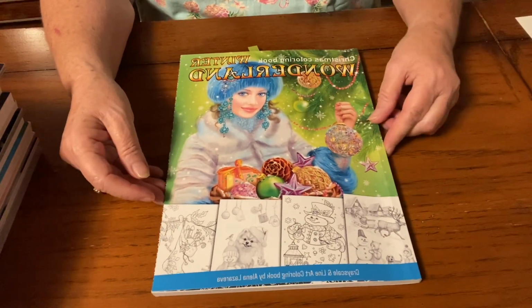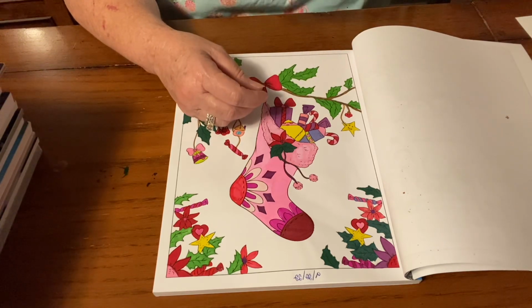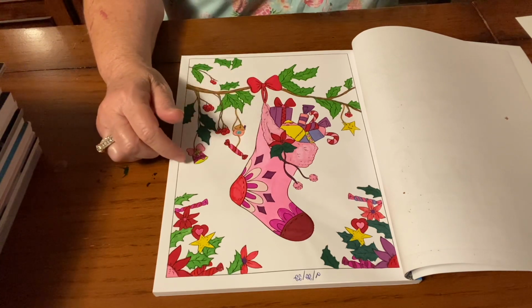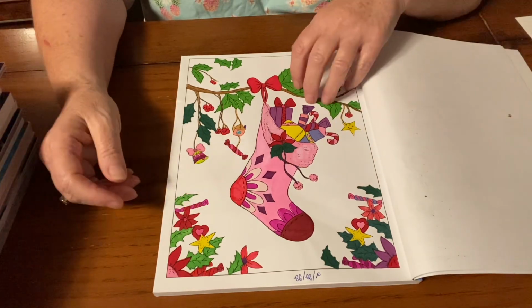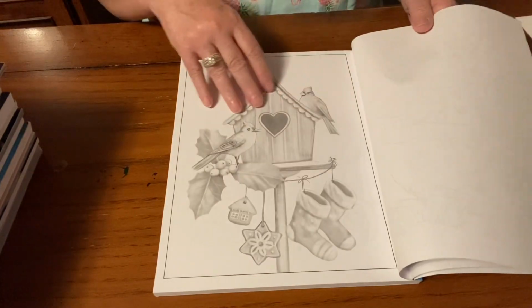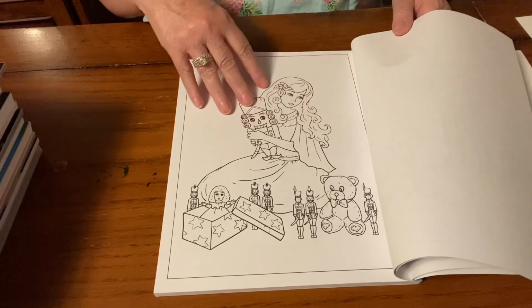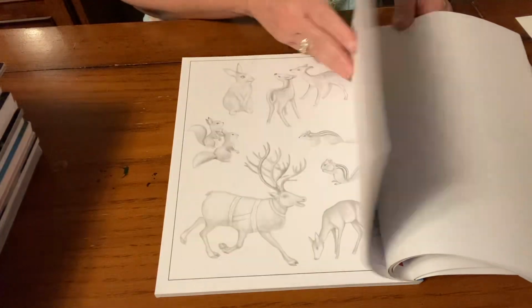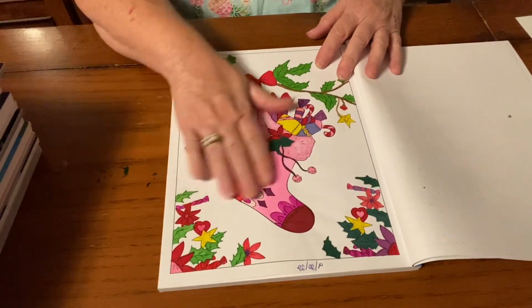All right, I decided I was gonna break out the Winter Wonderland color book and color a page. I was just like, you know what? I'm just gonna color a page in my Christmas book. And so I did. And it was super easy. It's just a stocking, but I do wanna get some of these done. Look at that one, so cute. So I want to continue every October, November, and December, and maybe even January to color in this book because there's so many great pages in here. I don't want to tuck it away and only use it in December. So there's my first page out of this book done.